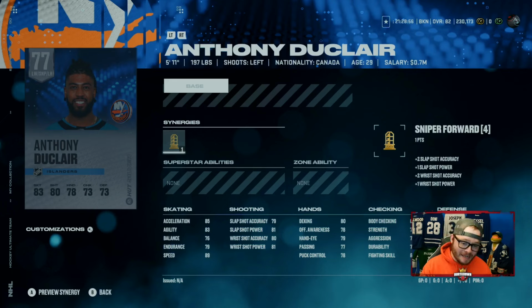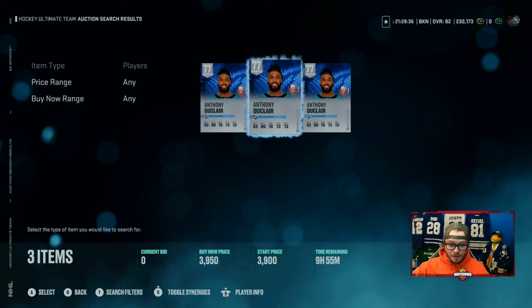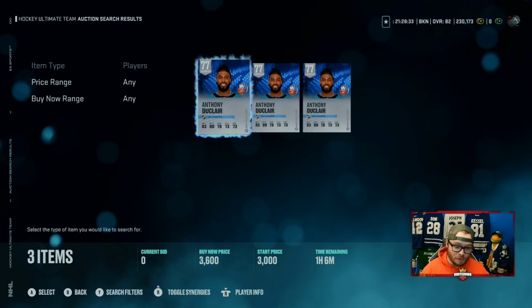This card has 79 endurance, yes, 76 balance, yes, but he has the 89 speed. One of the fastest cards in the game for one of the cheapest prices in the game. You can get this Anthony Duclair for 3,600, 3,900. You can get him at a cheap price. 3,600 for 89 speed, guys.